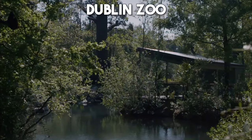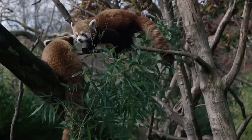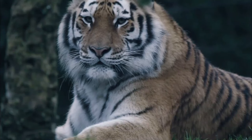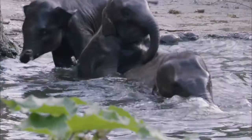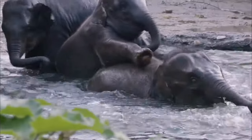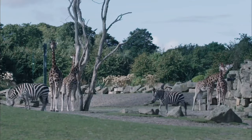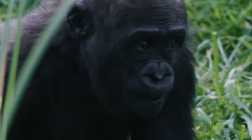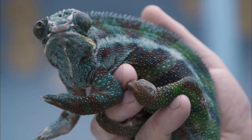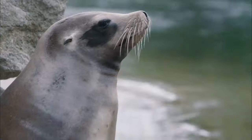3. Dublin Zoo. Go on a wild adventure at Dublin Zoo, nestled in the lush Phoenix Park, where conservation meets entertainment. Journey through diverse habitats, from the African savanna to the Asian forest, and encounter a vibrant array of wildlife, from majestic elephants to playful primates. With its commitment to conservation and education, Dublin Zoo offers a thrilling and meaningful experience for visitors of all ages, inviting you to connect with nature and support global conservation efforts.